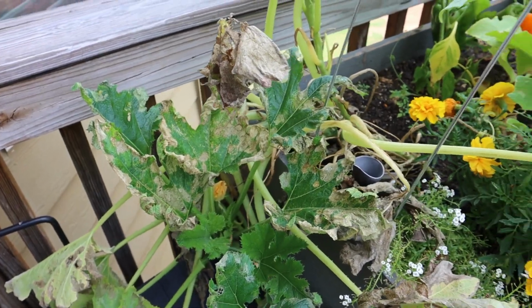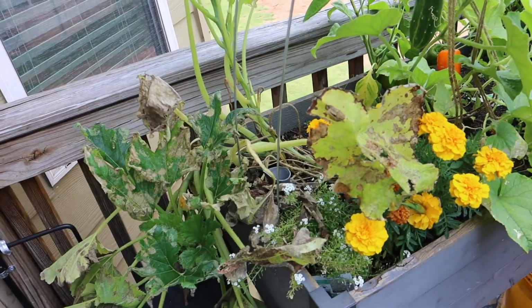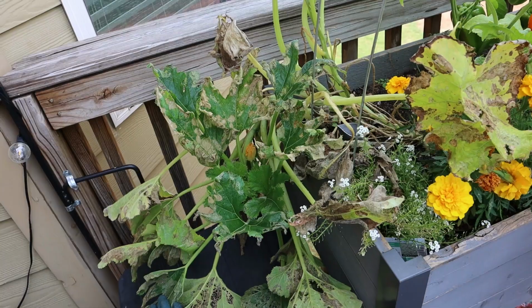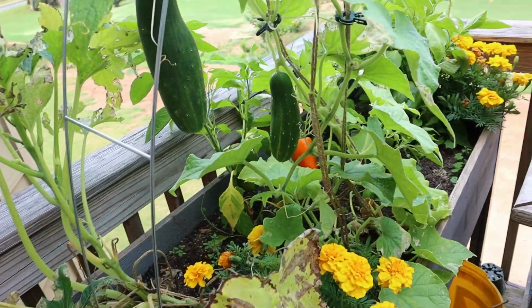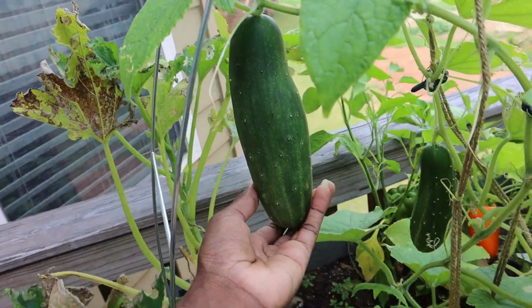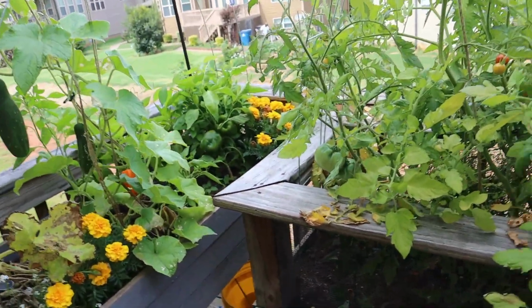Any of you guys who know what you're talking about or who know what you're doing, text me. Let me know what you think I should do, because I want to save this plant. I want to save my cucumbers. This is time for me to harvest this and take this off. But yeah, that is what my garden has been looking like.